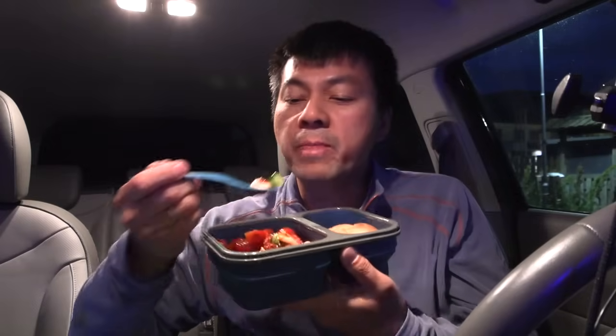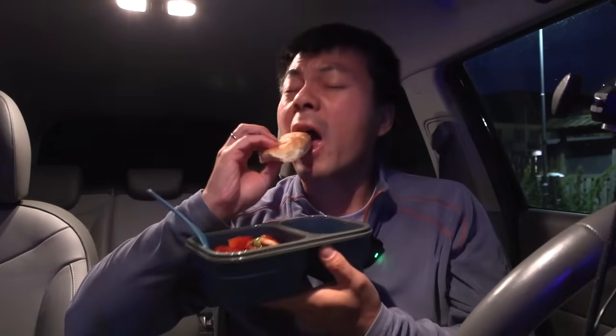And since everything is closed over here at night, we brought our own food, so no problem there. Awesome salad. And some bread.